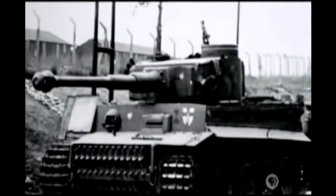Hit it anywhere else than where it did, probably wouldn't have made any difference. One amazingly lucky hit.